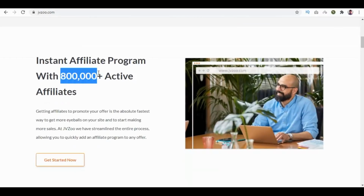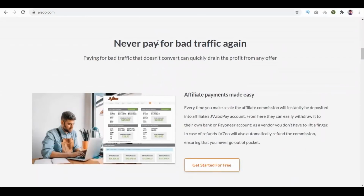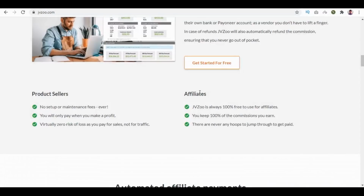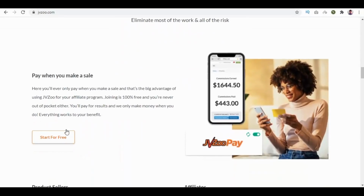Then, Instant Affiliate Program with more than 800,000 active affiliates. Then we have Never Pay for Bad Traffic Again. Next is Affiliate Payments Made Easy, and then Sellers Benefits and Affiliates Benefits. Then Automated Affiliate Payments, pay when you make a sale, then more benefits.